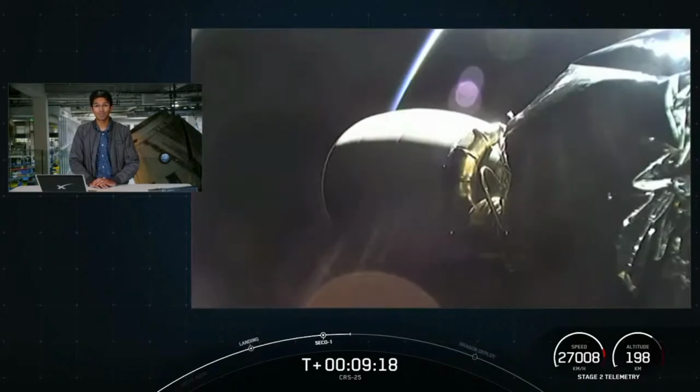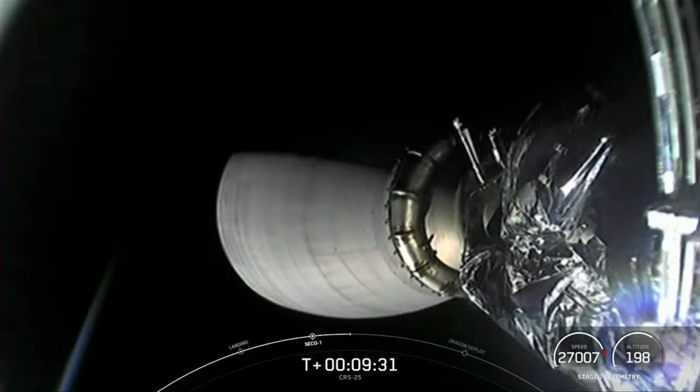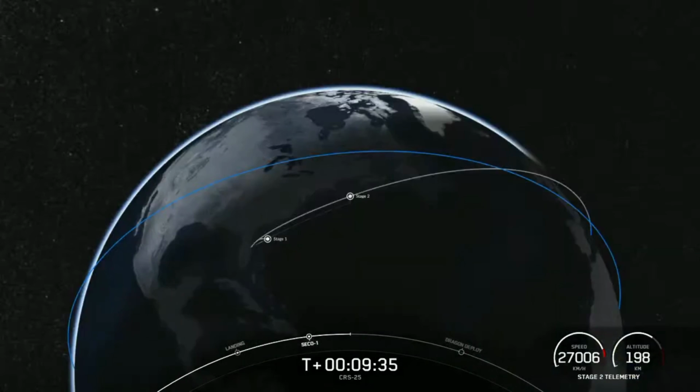Now, if you're just joining us, we're about T+9 minutes, 20 seconds into the mission. On the screen next to me is a view of the Merlin vacuum engine with Earth behind it on the second stage. Now, the second stage has one major task remaining, that is commanding separation of the Dragon spacecraft just a few minutes from now.